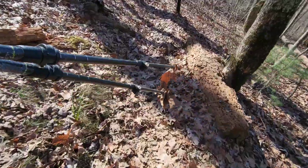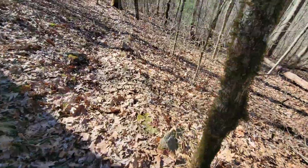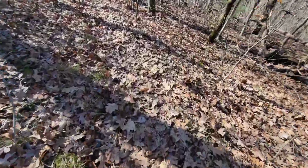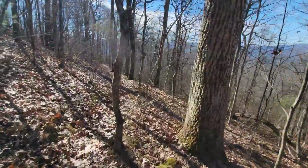Usually I'll use the poles. I'm filming right now, so not using them, but I'd say it's pretty necessary here to avoid slipping and falling on these rocks under the leaves. But yeah, I think today is just kind of bouncing up and down these not huge peaks, but you're doing a lot of the elevation and you're doing it in a short period of time. It's short and steep, and yeah, just bouncing up and down. And that's pretty much what I've seen from the trail so far in Georgia.